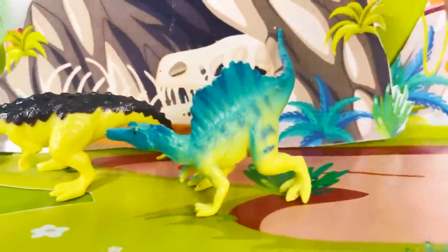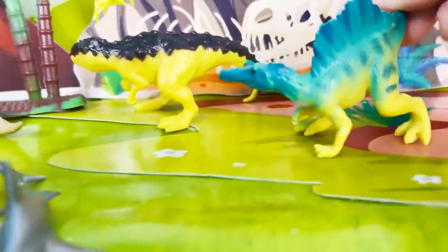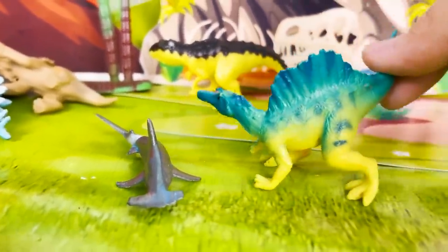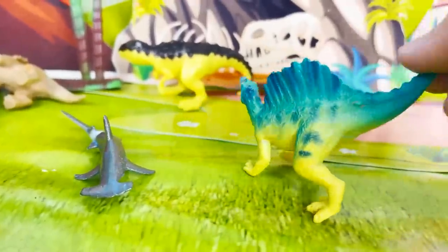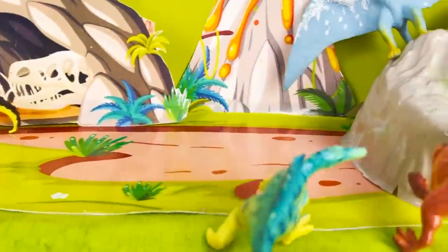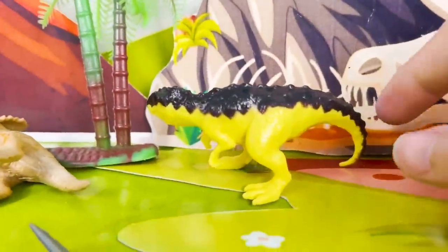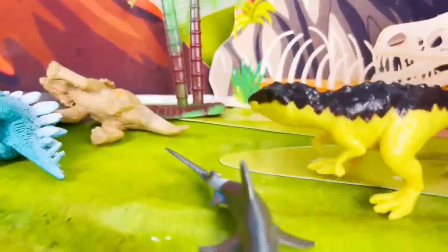Baby Spinosaurus also got some of the shark to himself. He will also sleep with his brothers now. Baby Iguanodon got some food too, and goes to sleep with Stegosaurus and his friends.